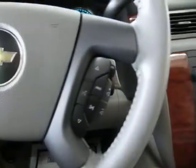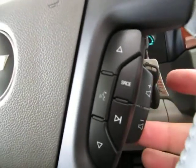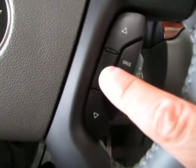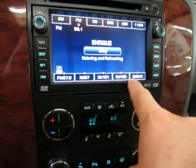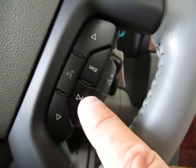And you have also stereo controls right here. This one here is to raise the volume. This one here is to lower the volume. This one here is to mute it. These buttons here are to navigate about your preset stations. Those are the ones that you set here yourself, which of course can be changed. This here is your seek button.